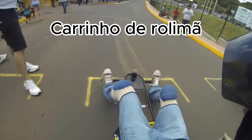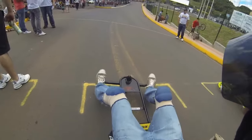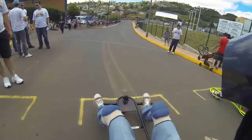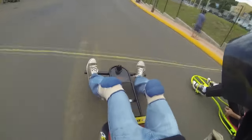Carrinho de Rolima. Unleash your inner racer. In Brazil, gravity races or soapbox races are a legendary pastime. The Carrinho de Rolima captures the spirit of these races, emphasizing handmade vehicles, minimum restrictions, and thrilling descents.